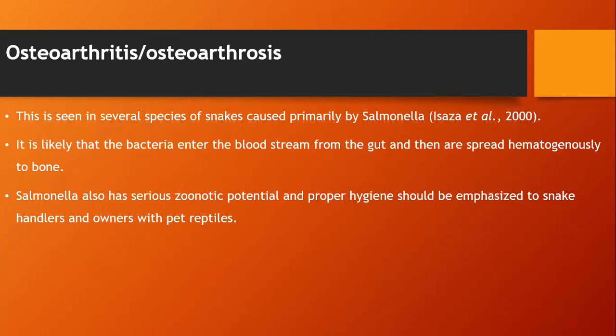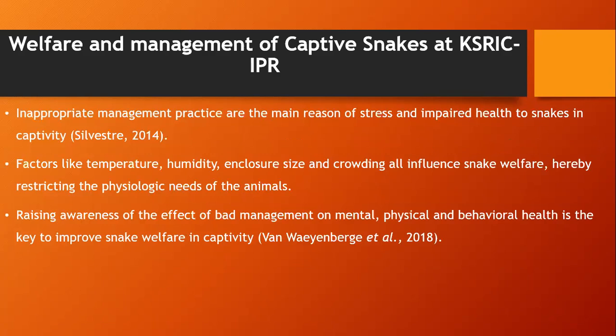Welfare management of captive snakes, what we do at IPR, KSRIC IPR. Inappropriate management practices are the main reason of stress and impaired health of snakes in captivity. Factors like temperature, humidity, enclosure size, crowding, all influence snake welfare, thereby restricting the physiological needs of the animal. Raising awareness of the effect of bad management on mental, physical, and behavioral health is the key to improve welfare in captivity.